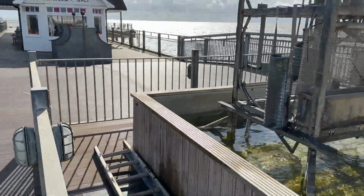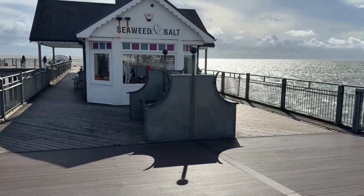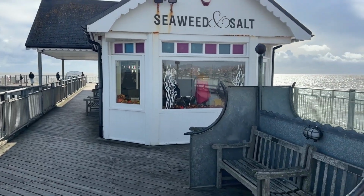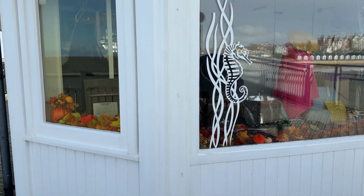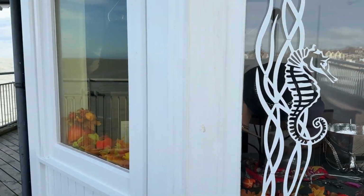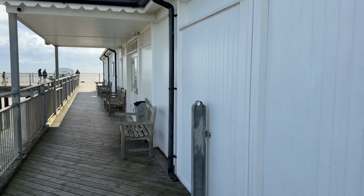That's the only thing out of season. Right. It's got another building here. Not sure what this one is. Seaweed salt. Clothes shop. Could be a gift shop, I think. Anyway, let's carry on down to the end.